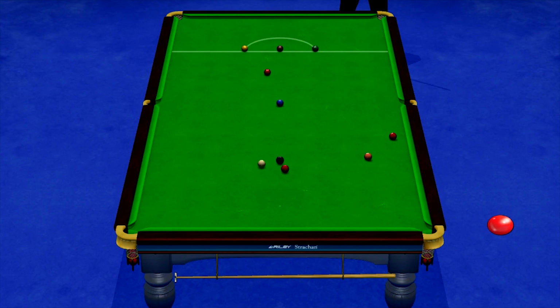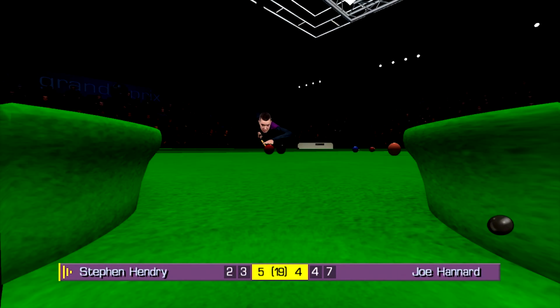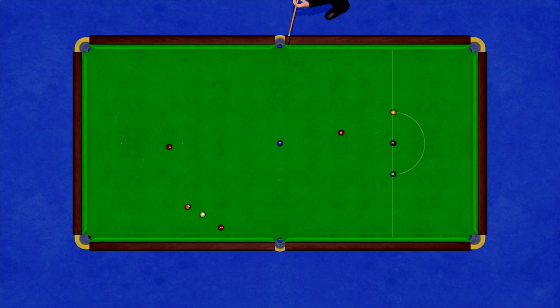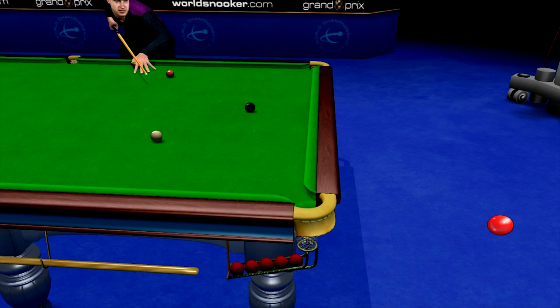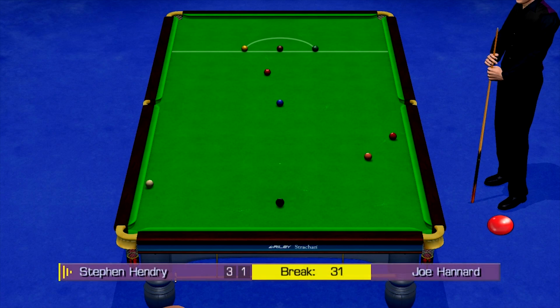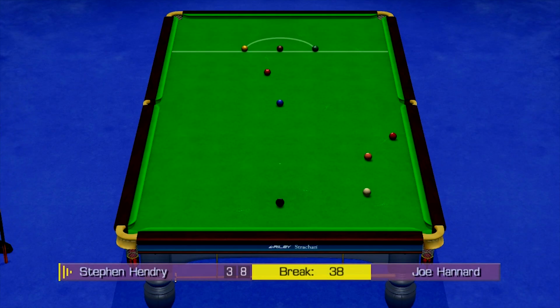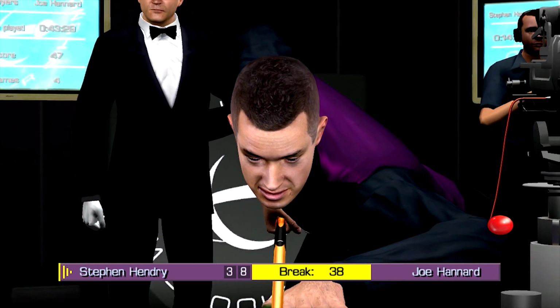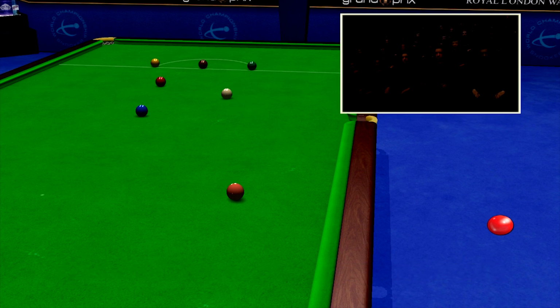I thought he was playing the plant there. That would have been a sensible shot. Good positional shot. He's got every... 31. What red's he going to play on now? I think he might be playing this one up the cushion, which is a risky one. But if it goes in, it's end of frame. Great stuff. If it goes in, it's end of frame.